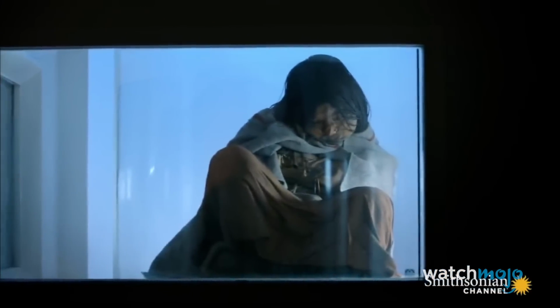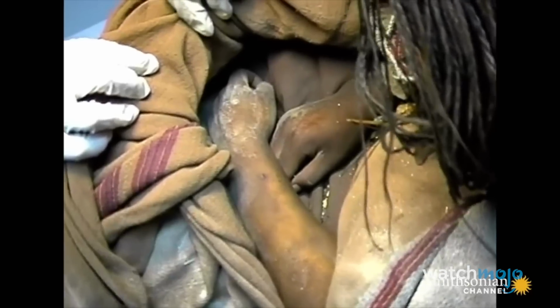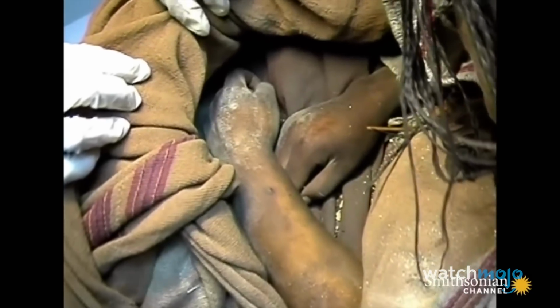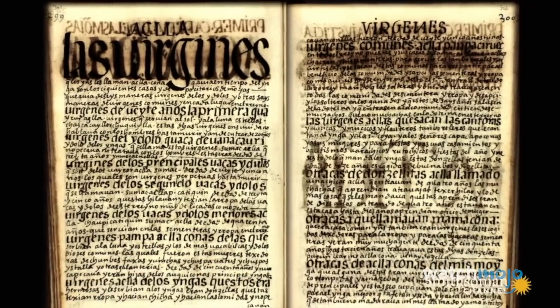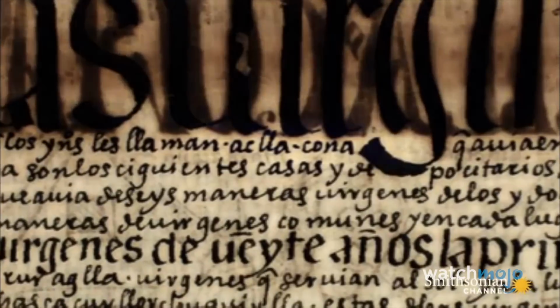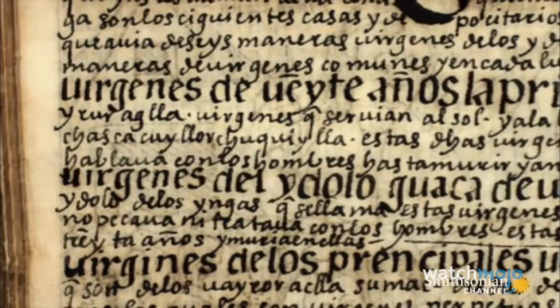In 1999, 3 mummies were found at the icy summit of Llullaillaco, a stratovolcano located in the Atacama Desert. These mummies are known as the Children of Llullaillaco, and they could be the best preserved mummies in the entire world. Virgins of the sun were famous throughout the Inca Empire. Chronicles record that a special group were chosen each year to serve the sun god.